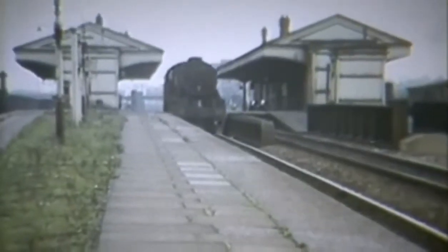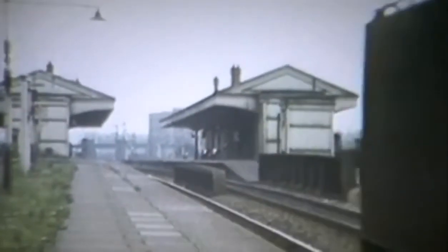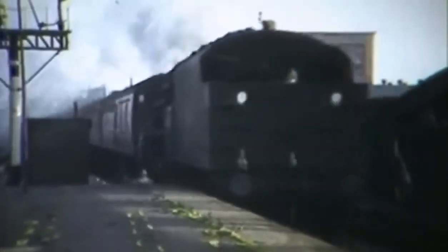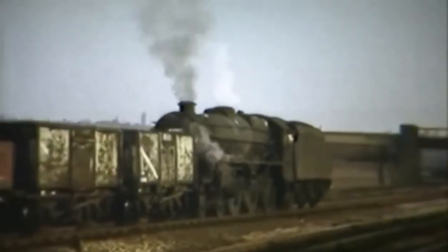A WD 2-8-0 runs light engine towards the city. Empty stock workings were common to form trains in Snowhill Station. On the Camp Hill line, a freight southbound. This ran from Landor Street Junction near Saltley on the Derby line to Kings Norton on the Bristol line. Another Black 5 runs through on a freight towards Tyseley. Slower, this train, and tend to first, a train of 16-ton wagons also heads for Tyseley.